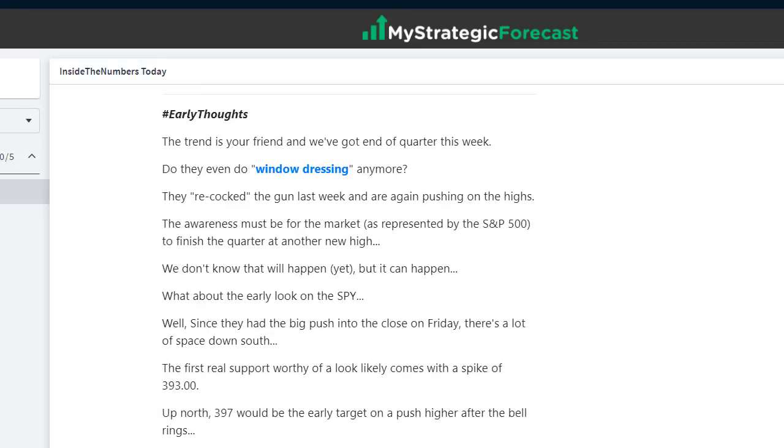Let's cover the early thoughts. Remember, this is inside my head as the day gets underway, as the morning starts to unfold. What are we thinking? What do we know the market is doing? What do we know the market is likely to do based on what it's doing? That's what I'm trying to get out in the early thoughts. The trend is your friend, and we've got end of the quarter this week. So right out of the chute, that's got to be in our mind. Do they even do window dressing anymore? I'll leave that up to you to answer.